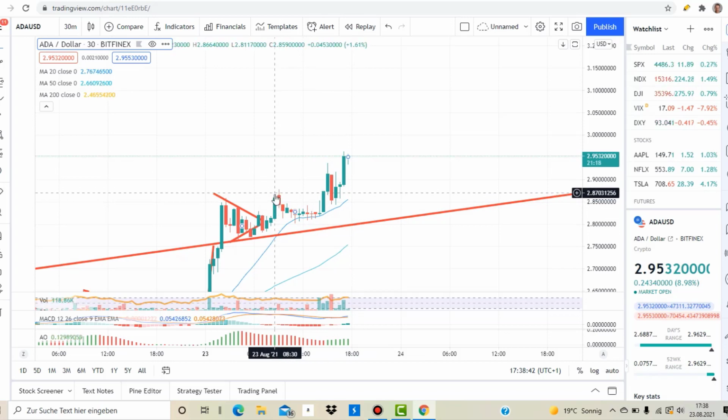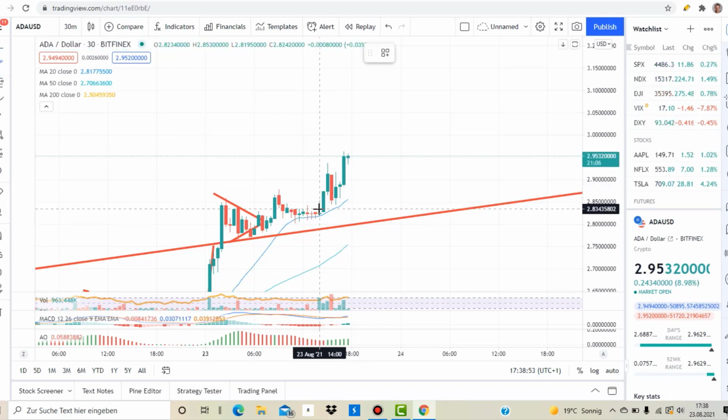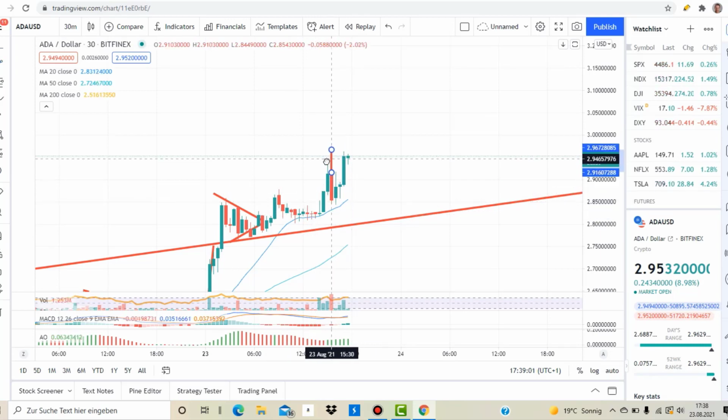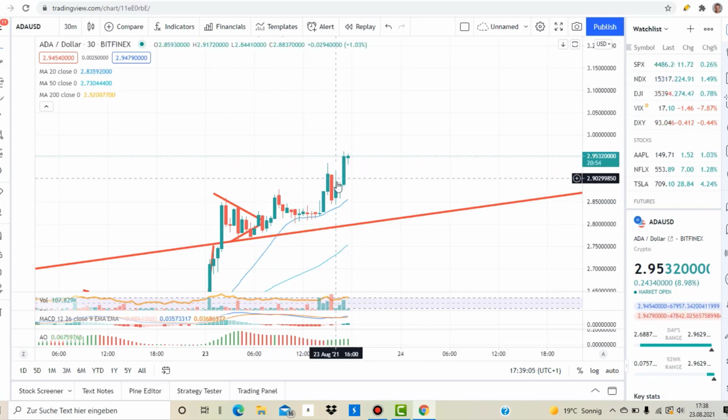And what we can see here, beautiful actually, I think that is a nice cup and handle. You can see the cup pattern here, and you can see the handle forming here, and then a huge pump to the upside. With a cup and handle, normally you take the depth of the cup here, and add it. It's a bit messy, that cup and handle here. It is probably rather something like a bull flag, so it's not really clear to see, but anyway, very bullish move. Slight correction and then huge pump.